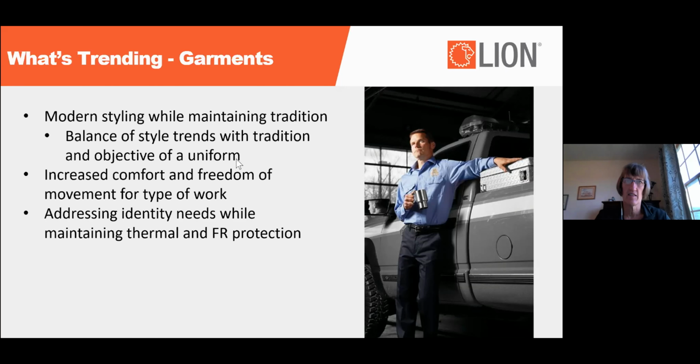And then assessing the identity needs while still maintaining the thermal protection. I think we've all seen it: the number of times somebody buys an FR garment and then decides they want to put some identity or embellishment onto it, and slaps on a patch that will burn faster than toasting a marshmallow over an open fire. So you're fighting that. You just went the extra mile to have FR protection in your garments, but you've now added something that'll flare up in case of an exposure. So it's every little piece.